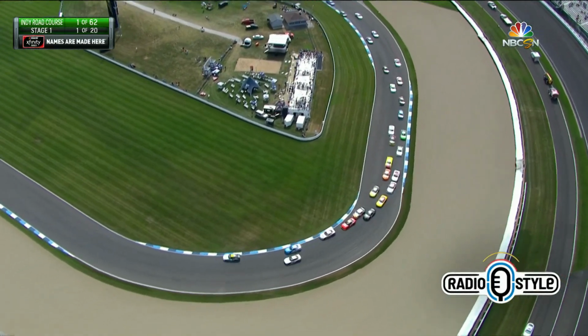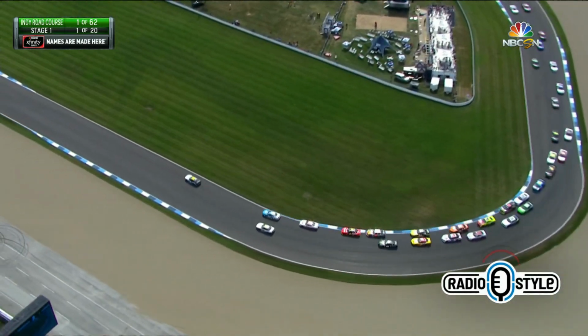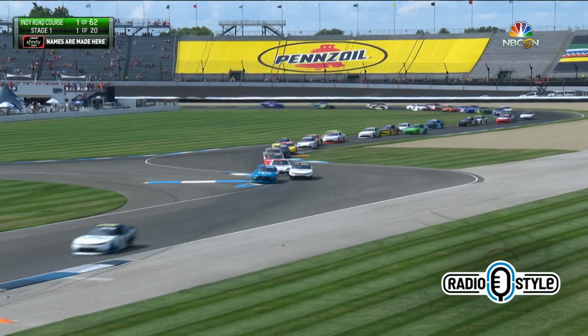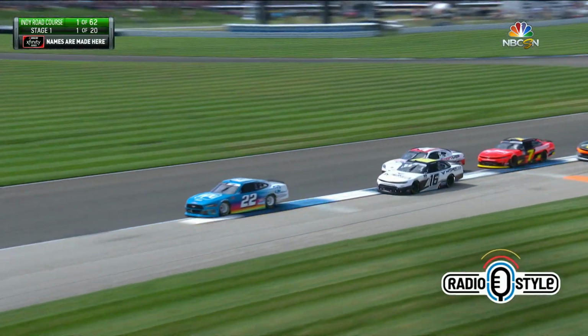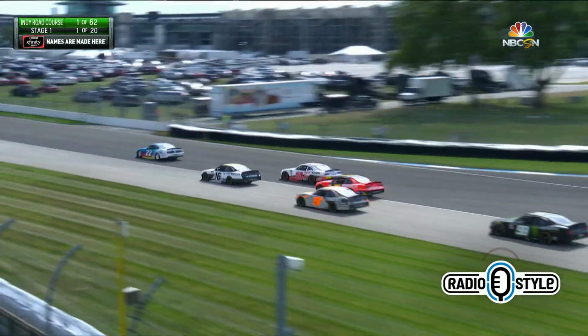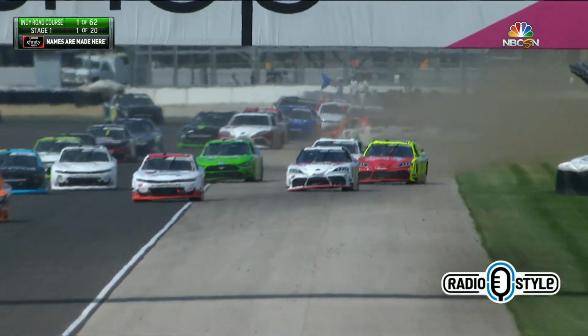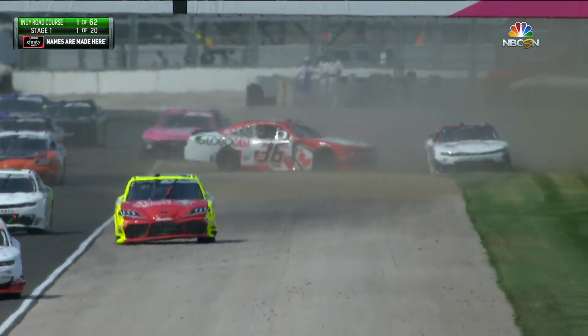Now they're side by side for second. Here's Austin Cindric, A.J. Allmendinger wheel to wheel as Justin Haley begins to pull away out of turn 6. Haley driving away as the field tries to run side by side through that kink that is 5 and 6. Oh, we got cars contact back there between several cars. Cars going around.